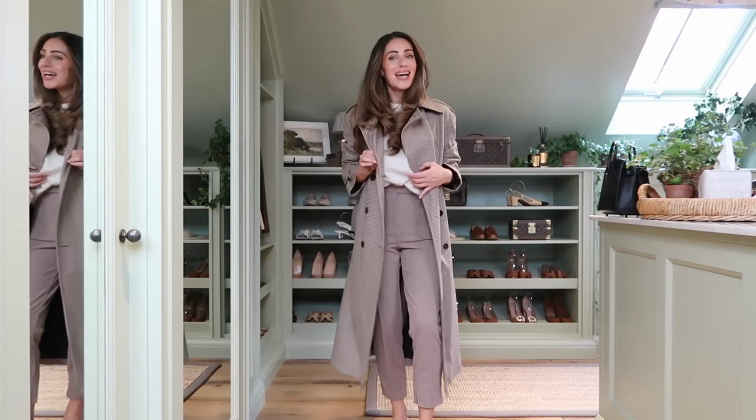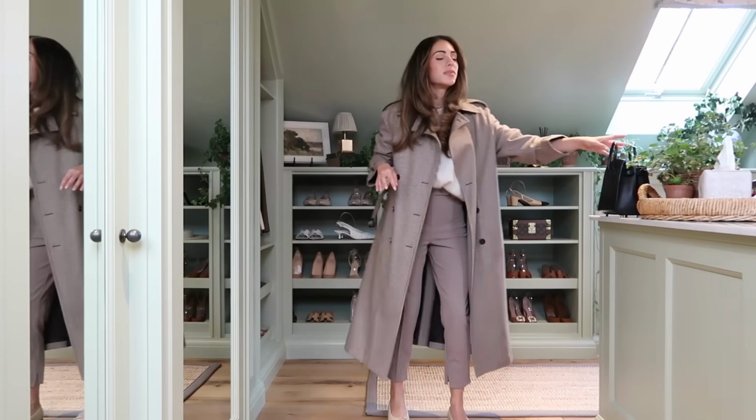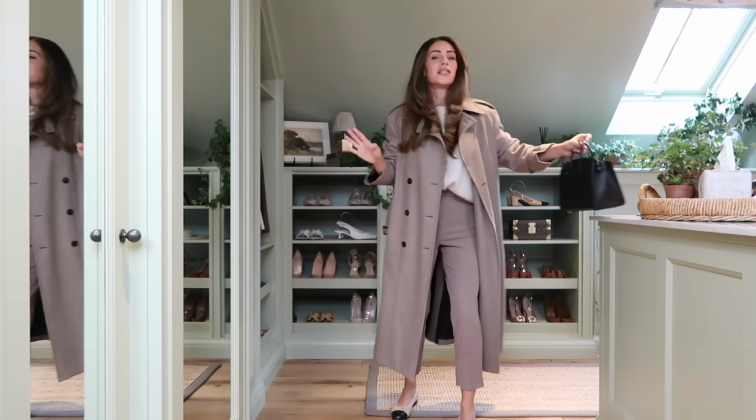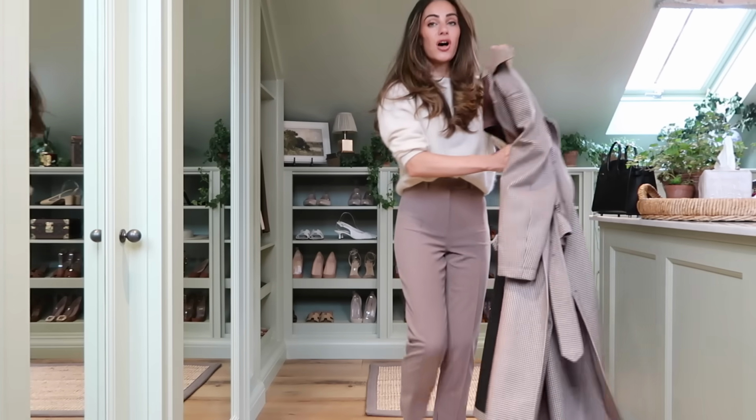This is a Purdy cashmere trench, and then good old Chanel ballet pumps. And it works. This is how I love to dress. I think there's always elements from every area, but I'm just not certain. It might be that these trousers are just too big.